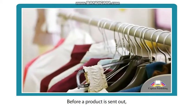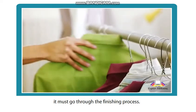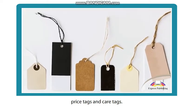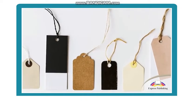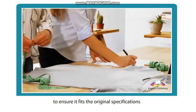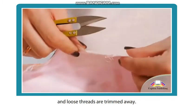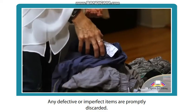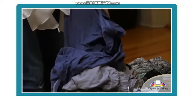Before a product is sent out, it must go through the finishing process. This means attaching labels, price tags and care tags. Each unit is checked to ensure it fits the original specifications and loose threads are trimmed away. Any defective or imperfect items are promptly discarded.